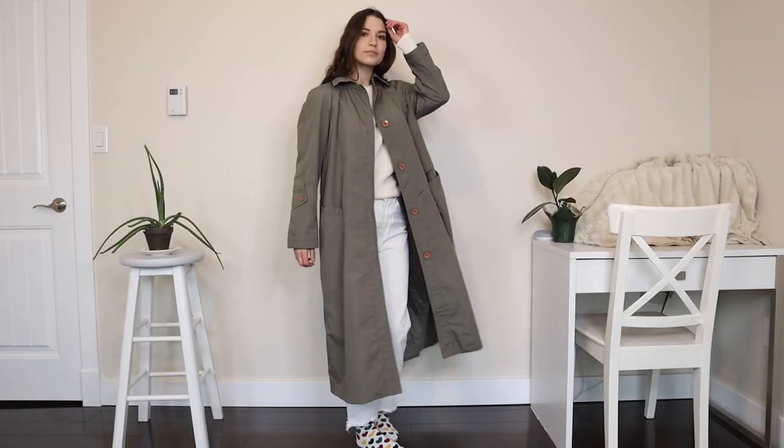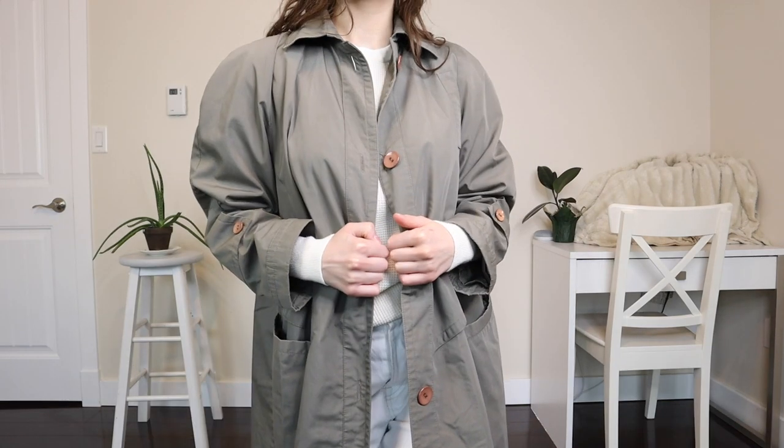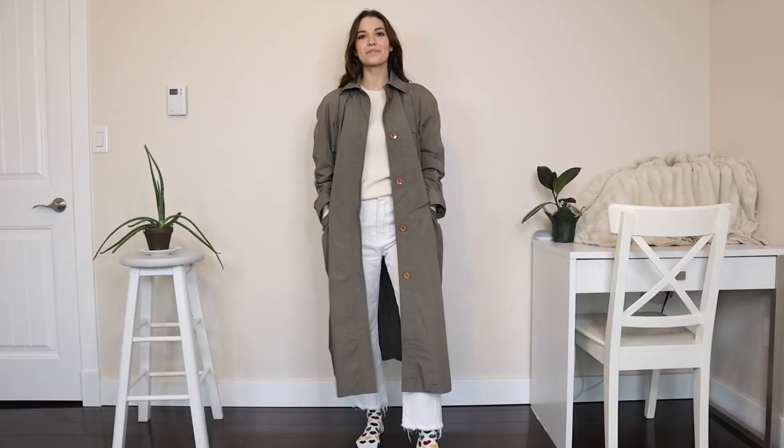It is also vintage, but what I really liked about it were the brown buttons on the front. They're just so cute. It is a bit big on me, which is kind of unfortunate, and it originally had shoulder pads, so it looks kind of bulky here. And it's not necessarily for winter, but I think I'd wear it more in like come springtime because it's not lined. But I also really like this muted green color. I think it's really cute. So yeah, that's what I got for the green category.